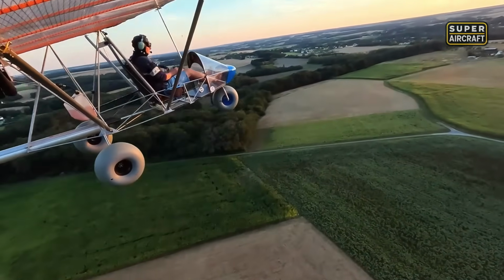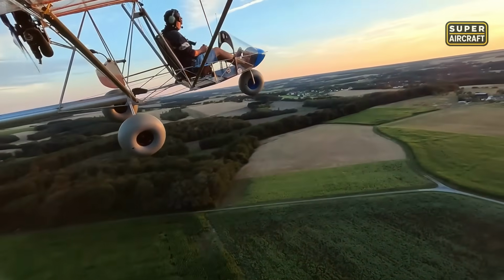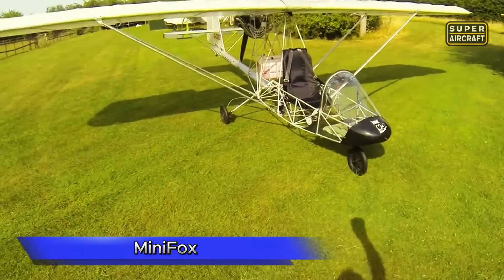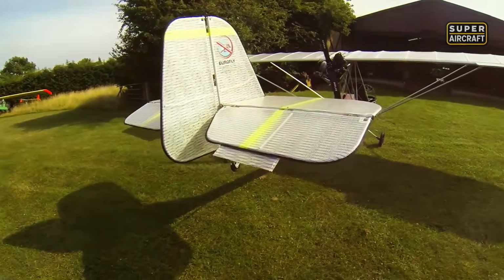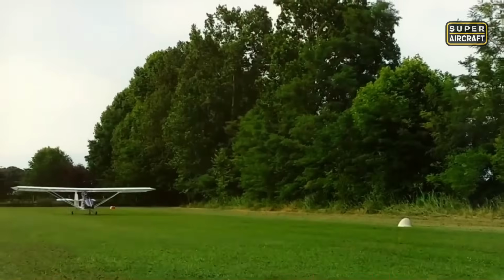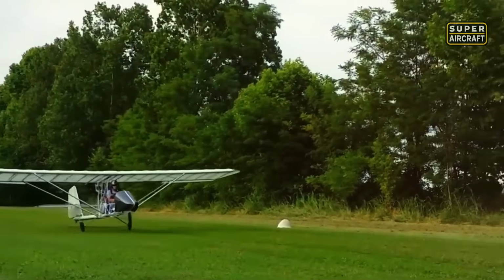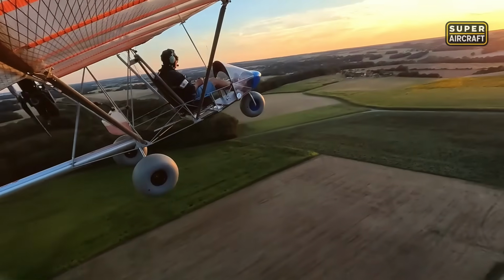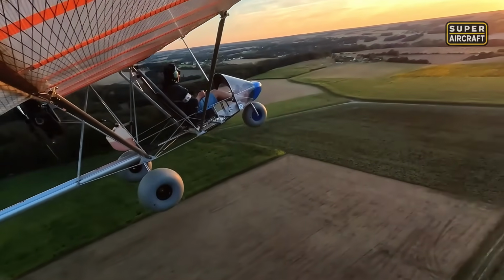Designed in Italy and introduced in 2013 by Eurofly, the MiniFox is a compact ultralight built for pure recreational freedom. With a high wing and open cockpit, it delivers an immersive flying experience with wide visibility. The airframe combines aluminum structure and fabric skin, keeping weight low in compliance with Federal Aviation Administration Part 103, for legal ultralight operation in the United States.